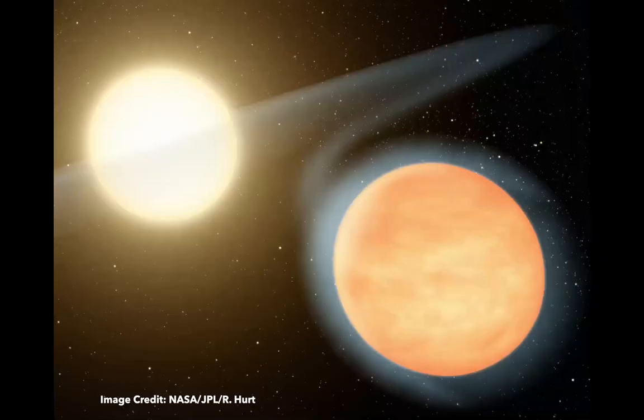So what's actually happening to these planets that are really, really close to their host stars? Well, they're losing atmosphere, they're losing mass, but they're also interacting with their host stars, whether that's magnetically, you have magnetic fields and solar winds and all those effects get kind of amplified when you get close to the host star.